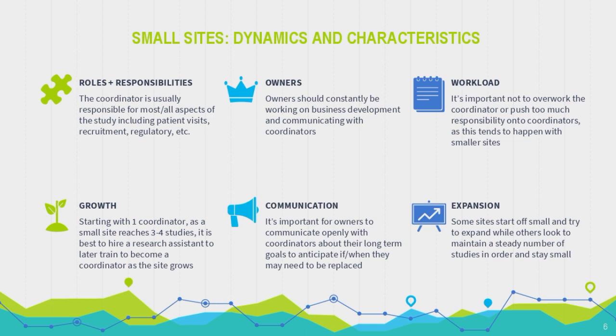The owners. Owners should constantly be working on biz dev and communicating with coordinators. You can work on biz dev by outsourcing that to us too. We do this for clients all the time. Like I said, most of them are small sites. Communication. It's important for owners at this level to communicate openly with coordinators about their long-term goals to anticipate if or when they may need to be replaced.